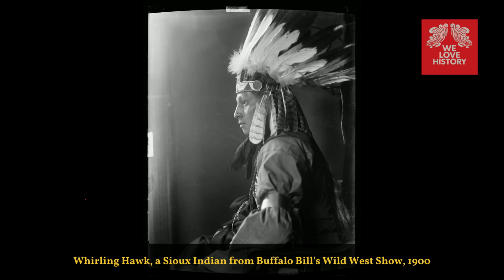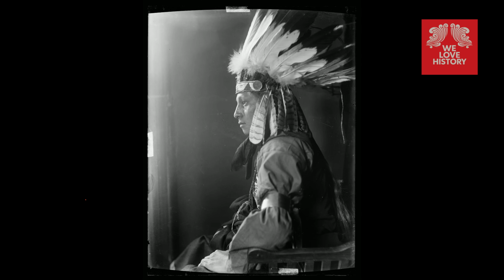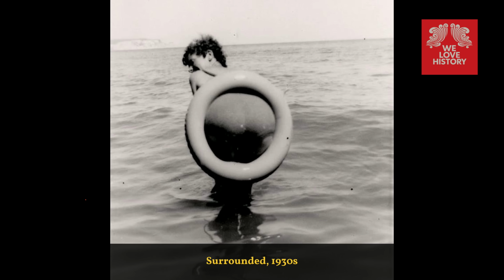Alright, this is a picture of Whirling Hawk, a Sioux Indian. It's from Buffalo Bill's Wild West show, way back in the year 1900. Alright, this photo, it's from the 1930s. You can see the group, all huddled together.